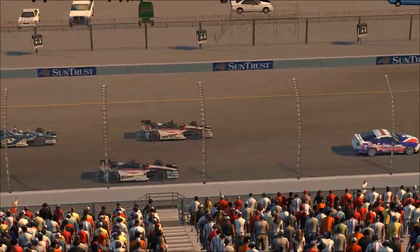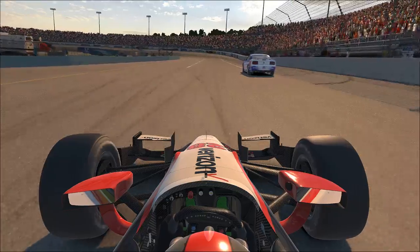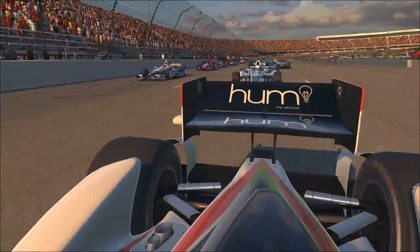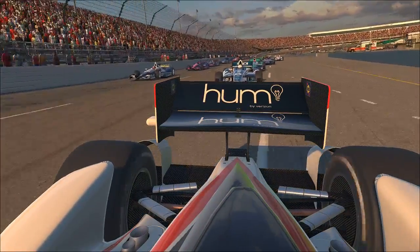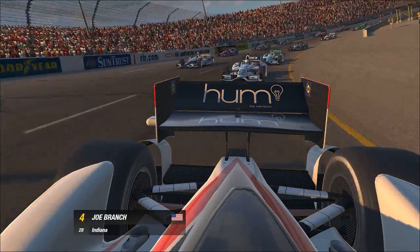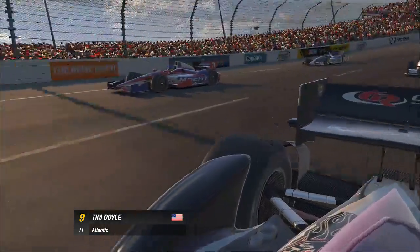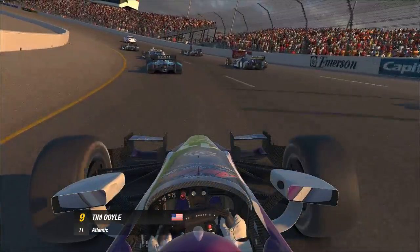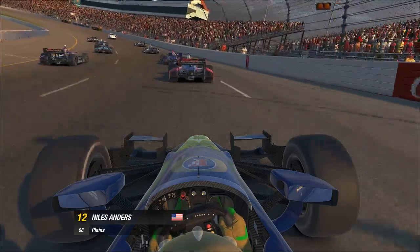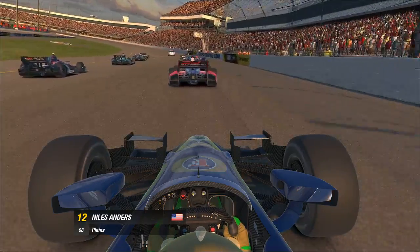At the front of your field is Joe Branch in that Verizon machine, number 28. Having a look on board of him right now, one of our many on boards here today. Got ourselves an on board with Tim Doyle as well, you see him in the number 11 Foyt Wines machine. Got to keep an eye out on Niles Anders in that Foster's car. He always is strong at these short tracks.